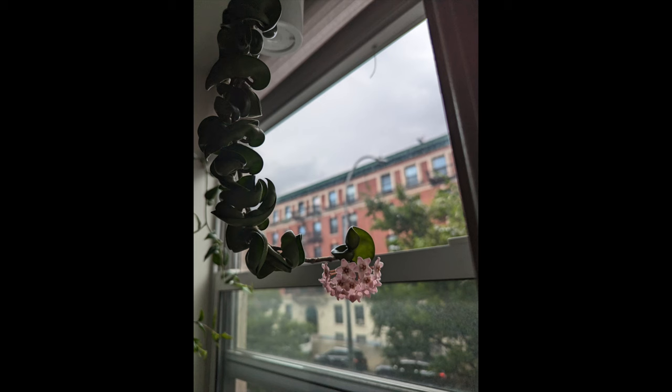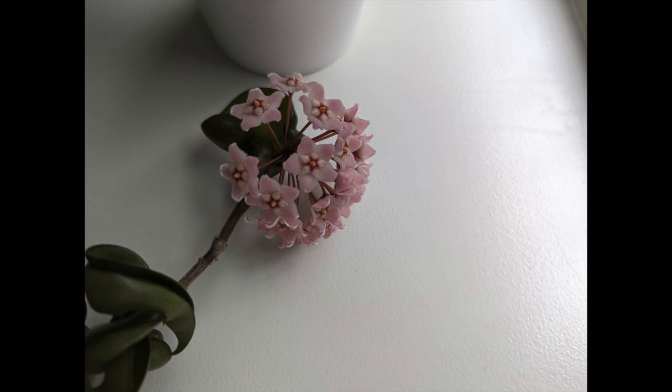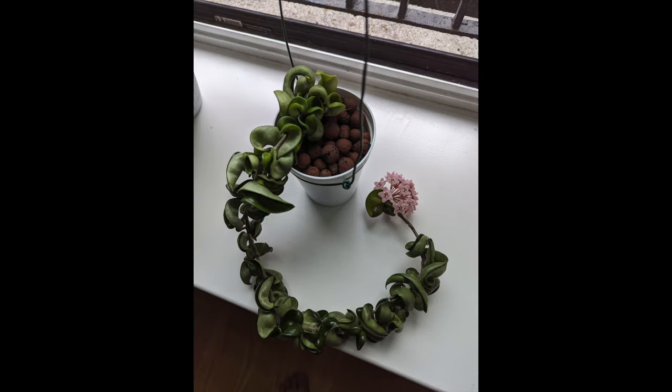This was a gift that I really cherish. I love it. It was small when I got it, and now the vine is about 1.5 feet long, maybe 2 feet long. And when I first saw the flowers, I adored it. This Hoya is very fragrant. It's not floral, but very kind of like fruity. Pretty strong as well, and you could smell it at night.